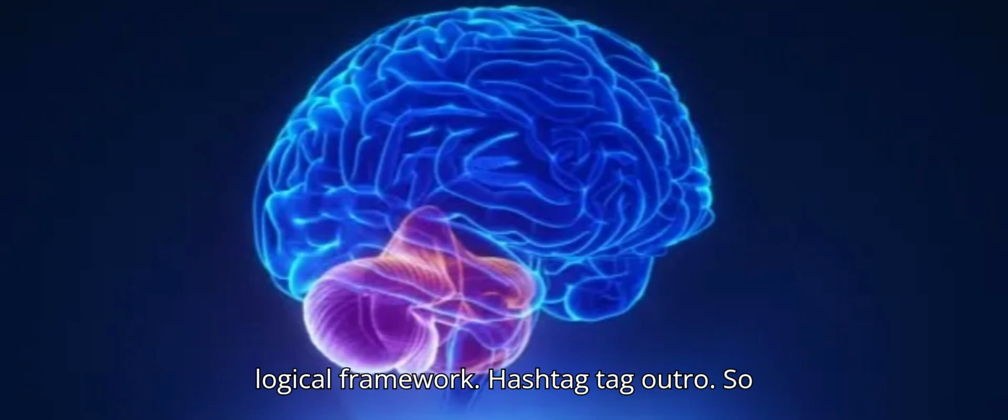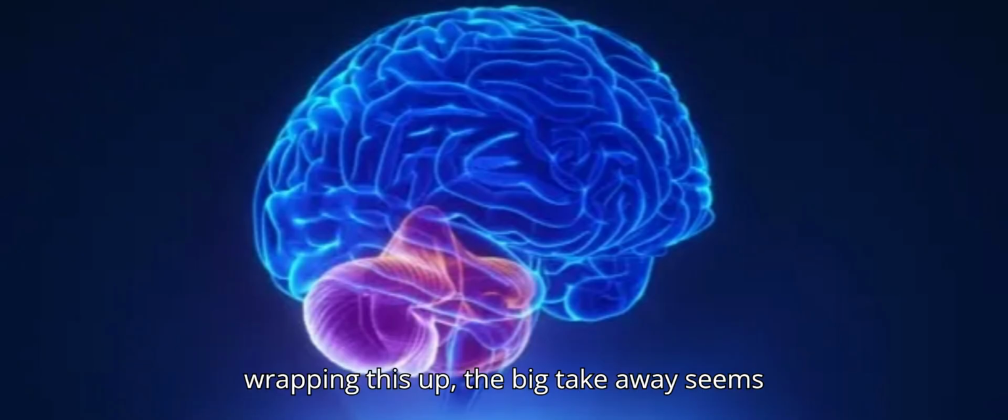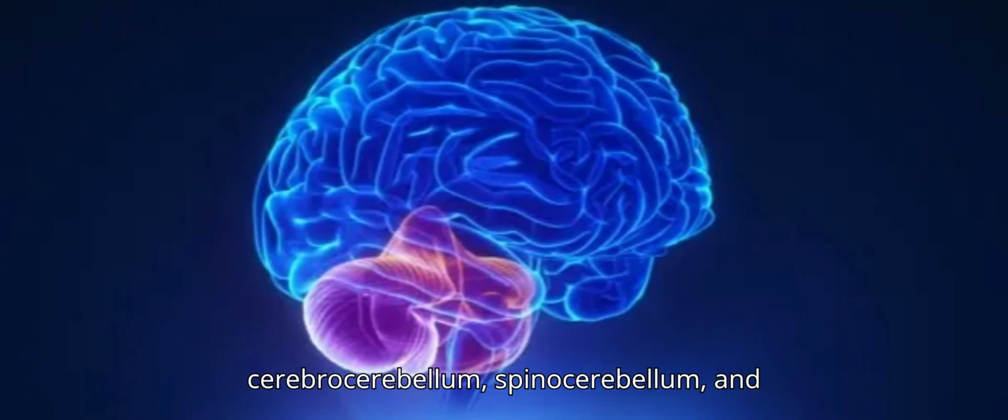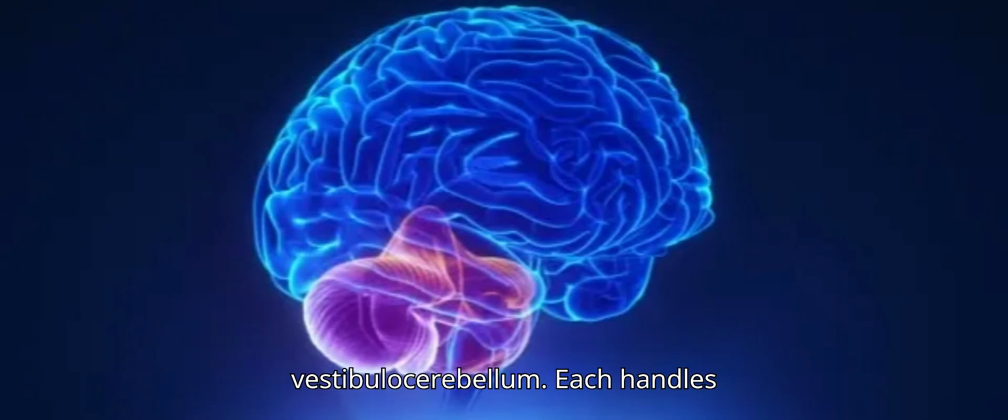So, wrapping this up, the big takeaway seems to be that this little brain isn't just one thing. It's a highly specialized, segmented organ. Exactly. Those three functional divisions we focused on, the cerebrocerebellum, spinocerebellum, and vestibulocerebellum, each handles distinct aspects of motor control, from the high-level planning and learning right down to the fundamental ability to stand upright. And they use different nuclei, like the dentate or fastigial, to communicate their specific outputs.